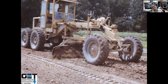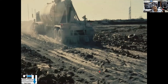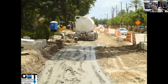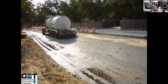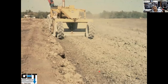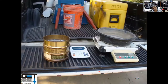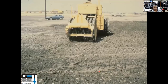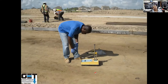You scrape the grass and weeds, you add water, you apply your cement either dry or slurry, mixed in a tank. Then you pulverize it, mix it good, compact it within 2 hours. Make sure you got proper gradation. Compact it with a sheep's foot. You seal it with a pneumatic. Run the density, make sure you got proper density.